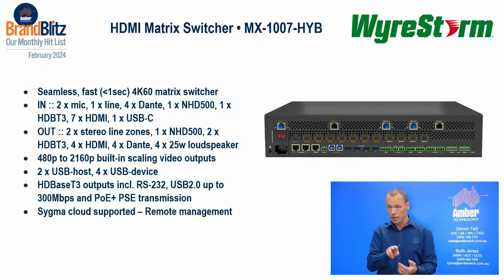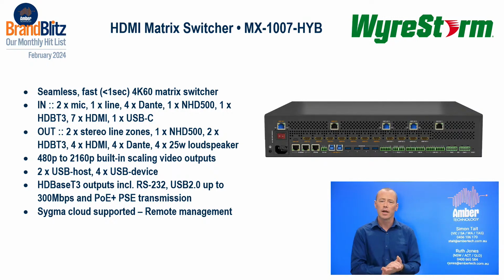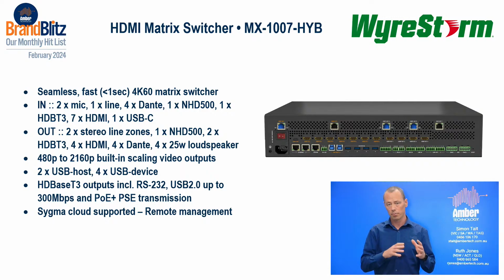We've got 2 USB host connections, so we can run in-room PCs, and both those PCs can access the peripherals, the cameras, mice, etc., on the USB device ports. Sigma Cloud, that last point there, which perhaps I'll talk a little bit more about next month, because I know Wyrestorm are constantly adding new features. Sigma Cloud is Wyrestorm's remote cloud management platform, which allows users or system integrators, system managers to remotely and in a single unified interface manage all the Wyrestorm devices, such as the 1007 or all of the Network HD, NHD devices on a network.